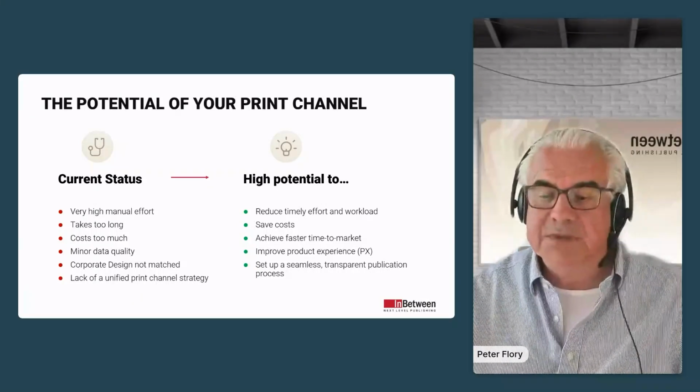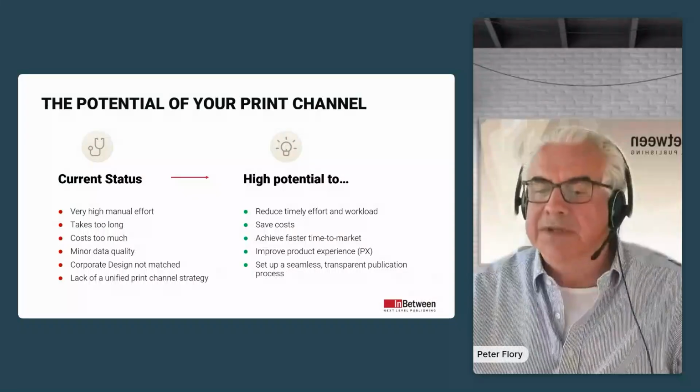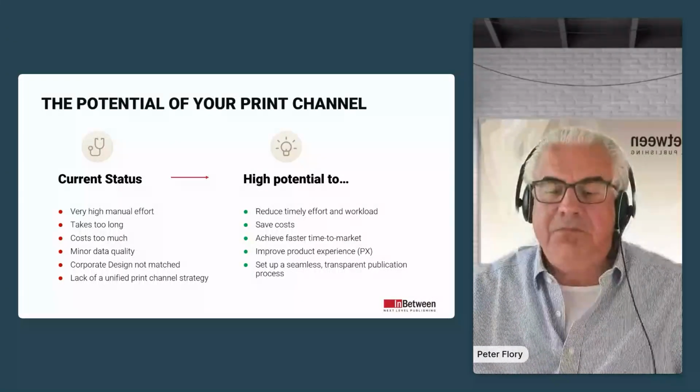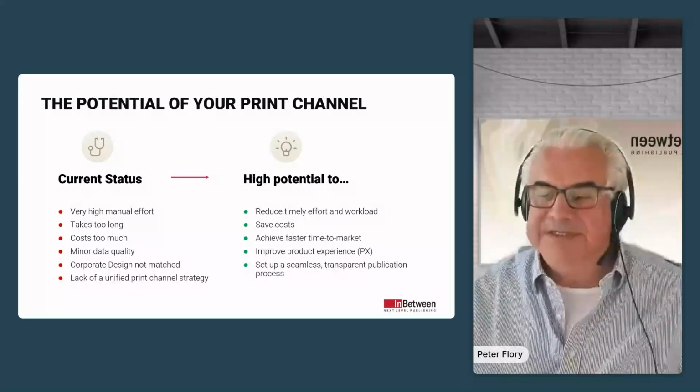That's really what InBetween is about. It's not just about tools, it's really about the idea of making the print publishing process transparent for everybody and really seamless.